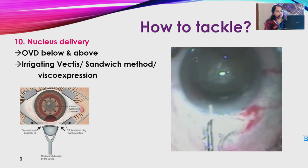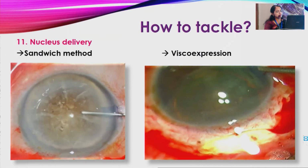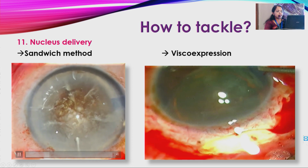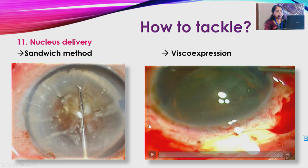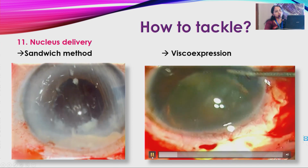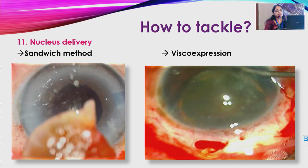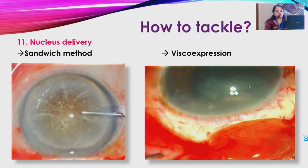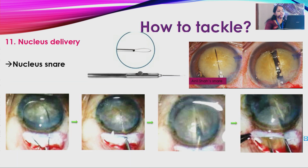The other methods of nucleus delivery are the sandwich method, where you sandwich the nucleus between a dialer and an irrigating vectis and take it out. Or you can do visco expression by injecting viscoelastic into the anterior chamber. You place the visco cannula below and beyond the nucleus, press on the posterior lip and the nucleus will easily come out. You need to have a large tunnel in this case.